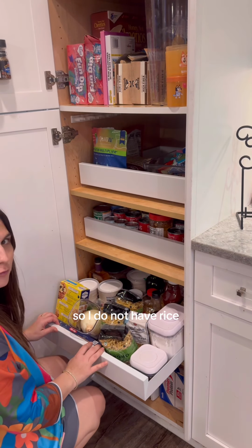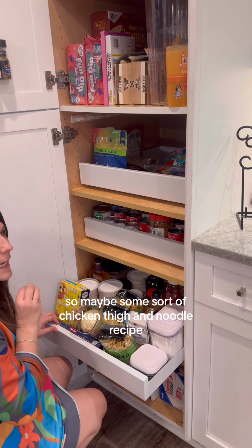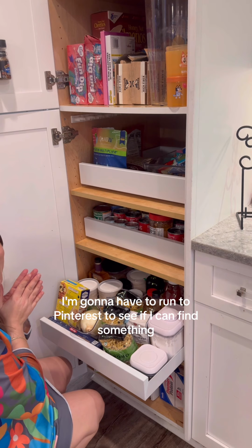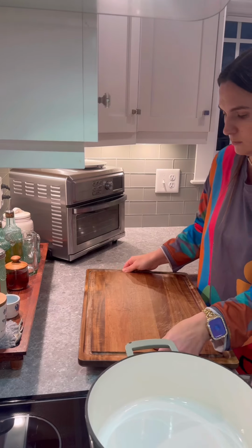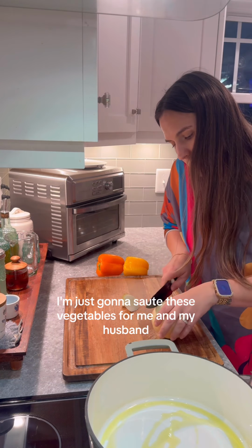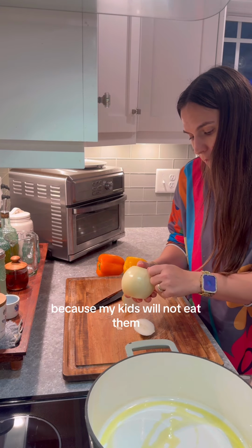So I do not have rice, but I have noodles. So maybe some sort of chicken thigh and noodle recipe. I'm gonna have to run to Pinterest and see if I can find something. Just gonna saute up these vegetables for me and my husband because my kids will not eat them.